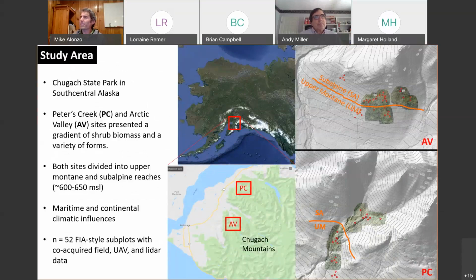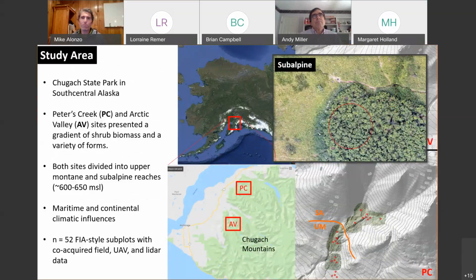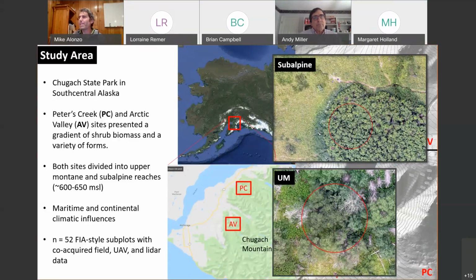Here's our study area. We're looking at subalpine and upper montane zones. The key differentiation is that subalpine is just going to be shrubs without any overhanging trees, so the easy to measure case. And then upper montane in our definition is going to have a mix of overhanging trees and thus complicate the partitioning of shrub biomass.